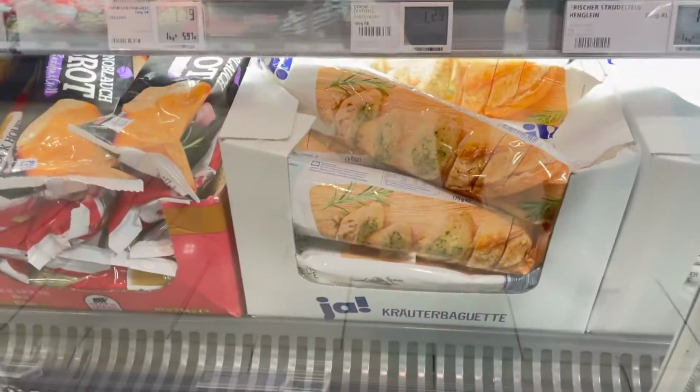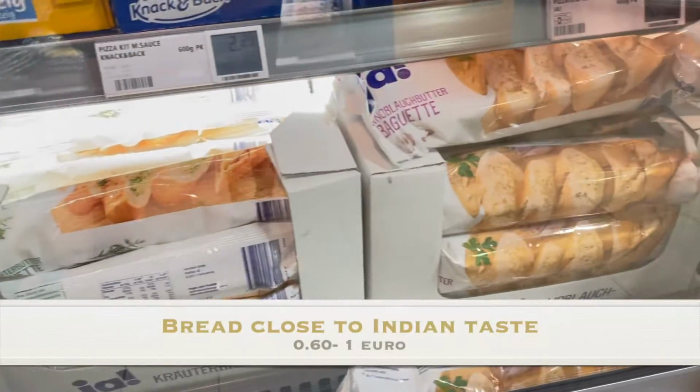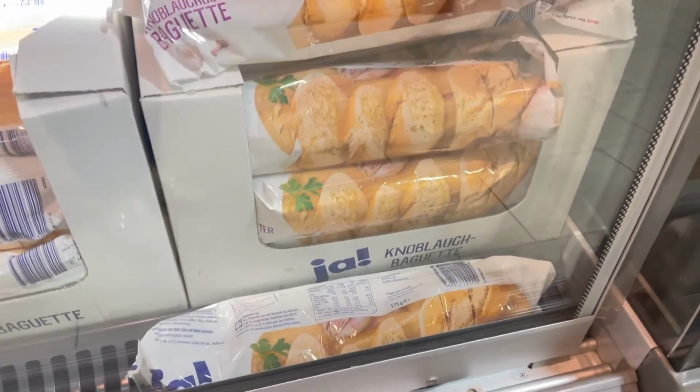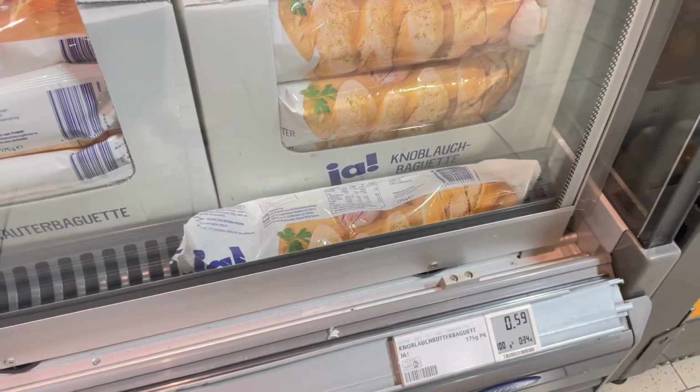Then I'm also going to tell you about this garlic bread, which is really good in taste. If you are craving some bread in the evenings or in the mornings, I would definitely recommend this garlic bread. There are different companies. This one costs you 59 cents.